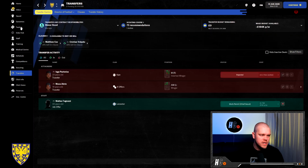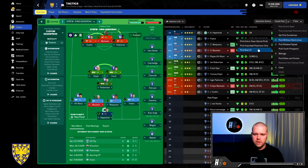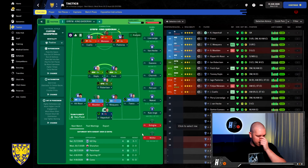This is the team in season number 9. Without restriction, this is the best 11. So we have Abou, Fico, Muscuera, Molden, Aït-Nouri, Robertson, Ferdy, Doyle, Abbu, Menez and Carrello are the starting 11.